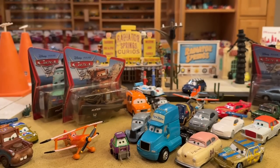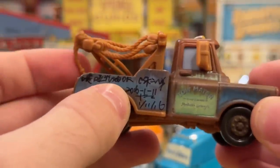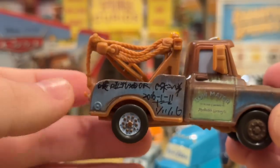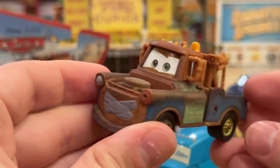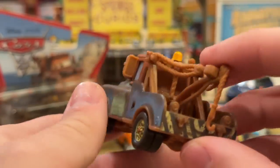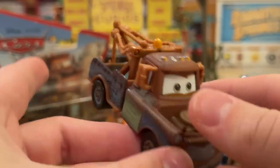All right, where to go next? Oh, okay. I have Duct Tape Mater here. So this was a Super Chase in 2016. They were working on him on January 11th. Hey, that's my mom's birthday. And evidently, this one checked out because it is pretty similar, if not identical, to the actual version that came out. And again, it makes perfect sense in terms of when they released him, because Duct Tape Mater was like a summer Super Chase. And probably one of the worst Super Chases ever. So yeah, Duct Tape Mater.